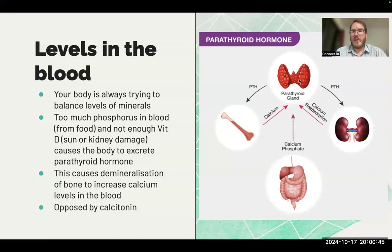So the parathyroid gland lives up here in our neck and it spits out a hormone into the bloodstream, travels around the body, and then that hormone tells our body to do things. In the case of parathyroid hormone, once that reaches our bones, it tells the bones to begin demineralization. So to basically eject calcium out of the bone, weakening the bone, putting it in the blood so that it can be directed to somewhere else. And we'll also send a message to the kidneys saying, hang on, don't urinate any calcium. We need to hang on to that, please, so it can continue circulating in the blood.